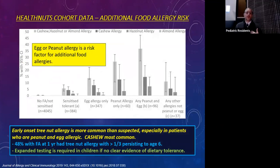This is very important within my clinic, but something I want to bring out for you all as well. If you get confused as to why somebody you may have sent to an allergist for one particular allergy looked at all these other things, look at patients. This is from HealNuts cohort data.